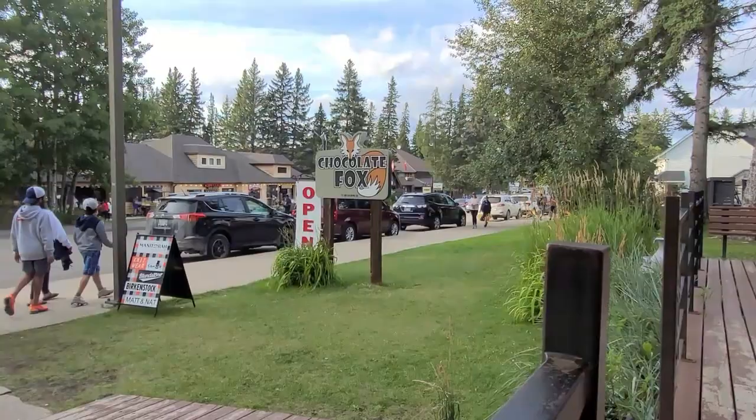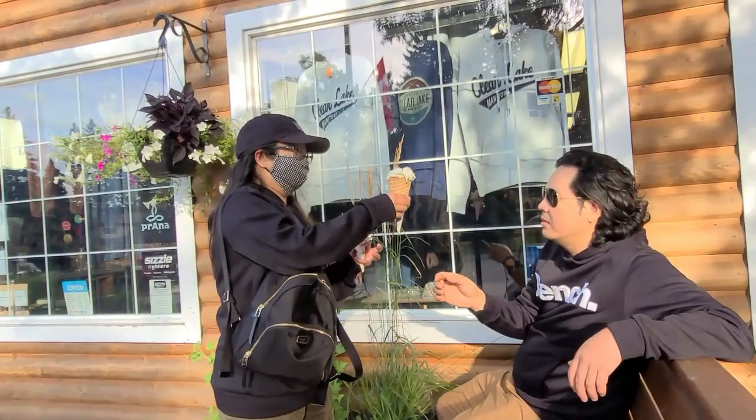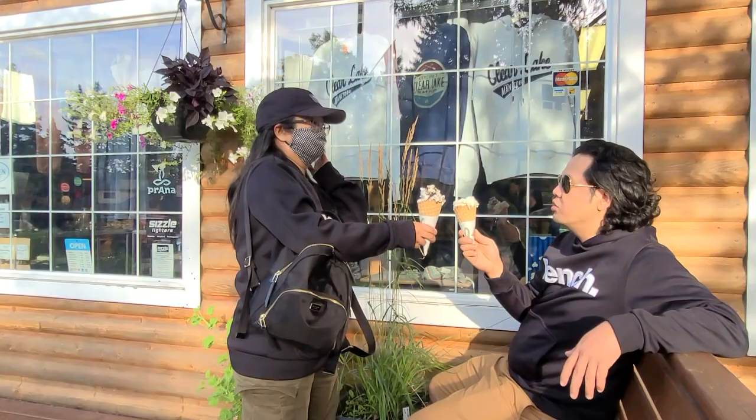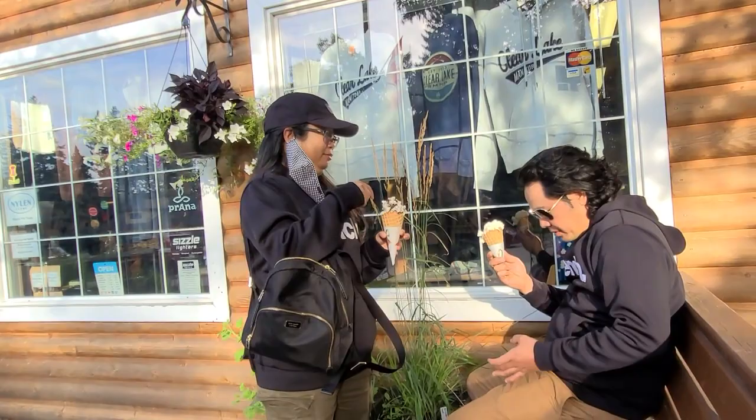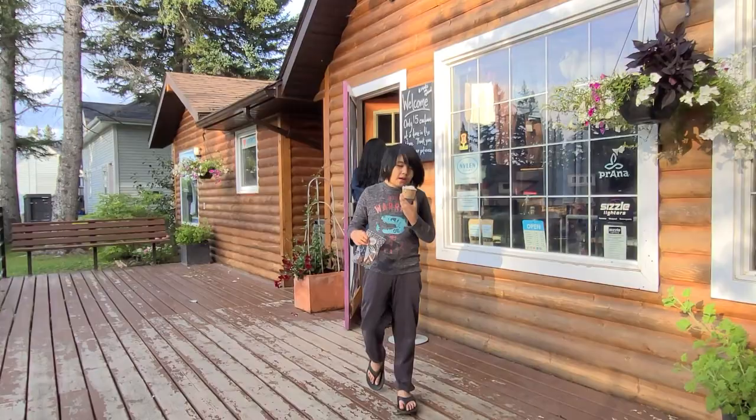So guys, after that very tiring biking, we deserve an ice cream. There's a piña colada, cookies and cream, and butter pecan. Which one do you want? I have cookies and cream and butter pecan. And piña colada. And stracciatella. It's an Italian ice cream.